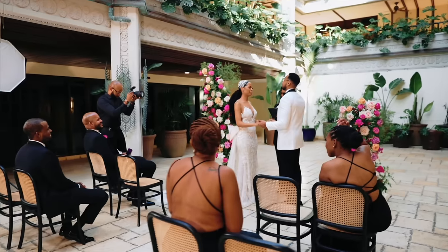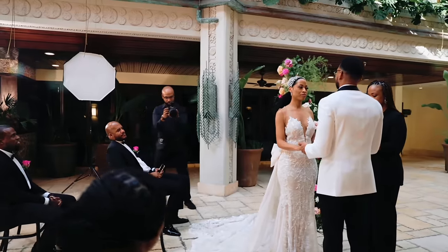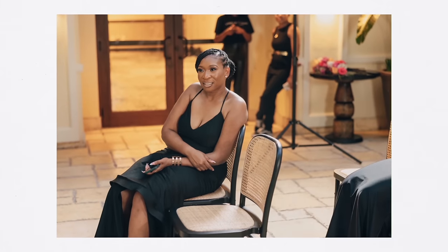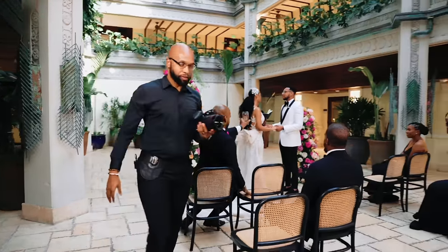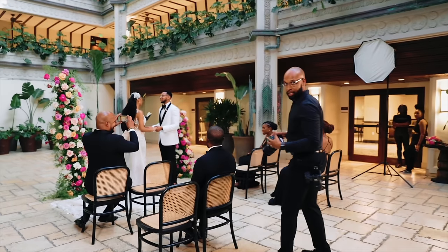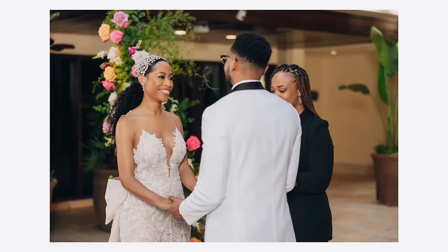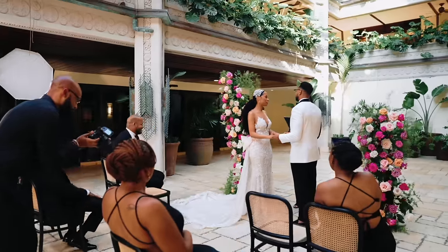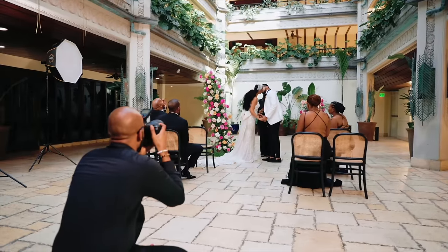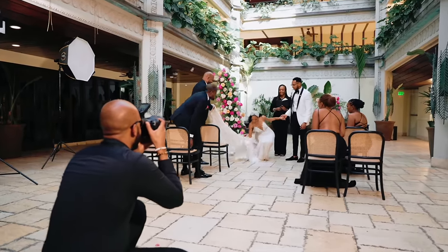Wow. So I'm just moving around, getting different perspectives, trying not to stay in one spot, shooting the guests. Guests looking good. Awesome. Good stuff. Perfect. Getting different frames of different parts of their bodies, whether they're holding hands, looking at each other. I'll shoot over her shoulder, over his shoulder. Just try to switch it up, you know? Perfect, guys. Awesome.